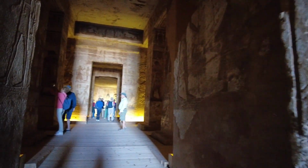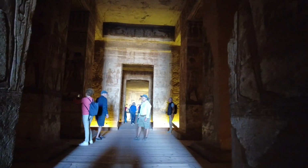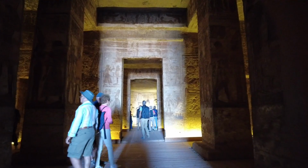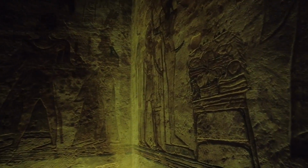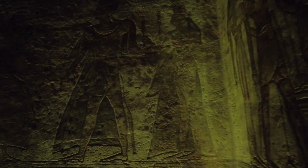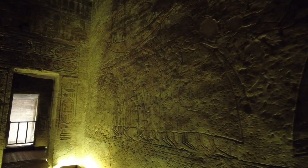We enter the vestibule or second hypostyle hall, where we find 4 columns with scenes of the king embraced by different divinities. Its walls are decorated with scenes of offerings and worship. The North Hall represents King Ramses II and Queen Nefertari, and opposite the sacred ship of Amun to lead them to the afterlife.